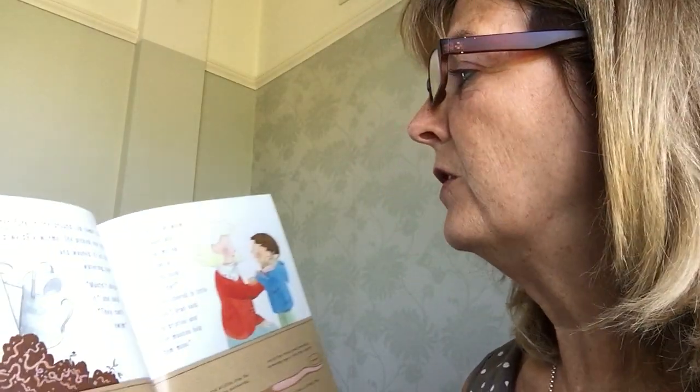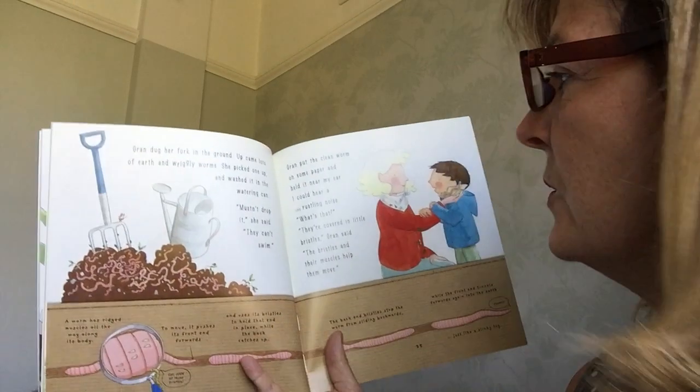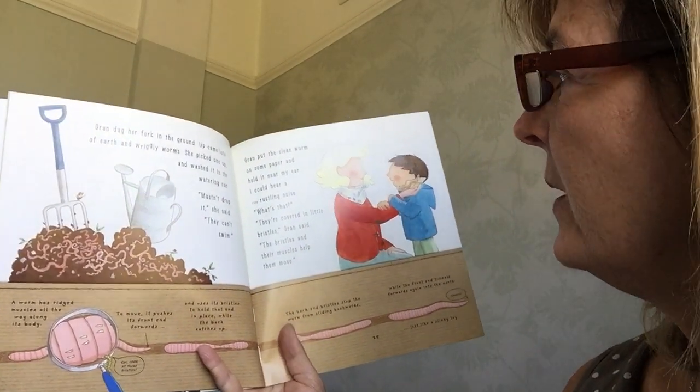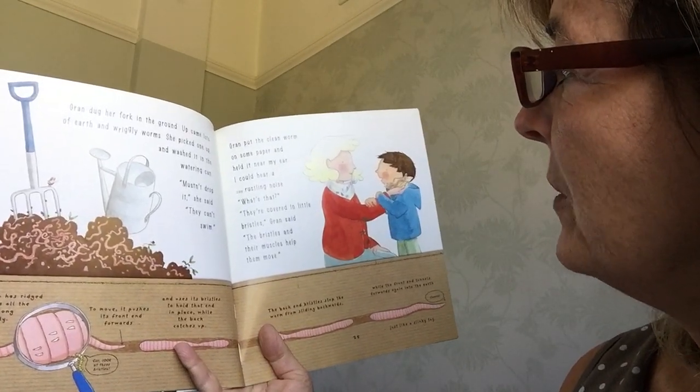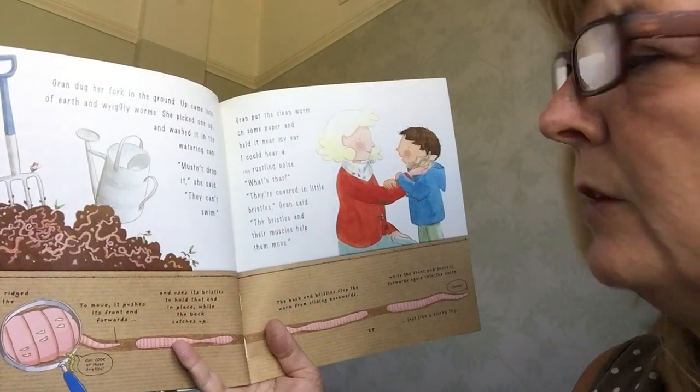Gran dug her fork into the ground and up came lots of earth and wriggly worms. She picked one up and washed it in the watering can. I mustn't drop it, she said, because they can't swim. Gran put the clean worm on paper and held it to my ear. I could hear a rustling, a tiny rustling noise.